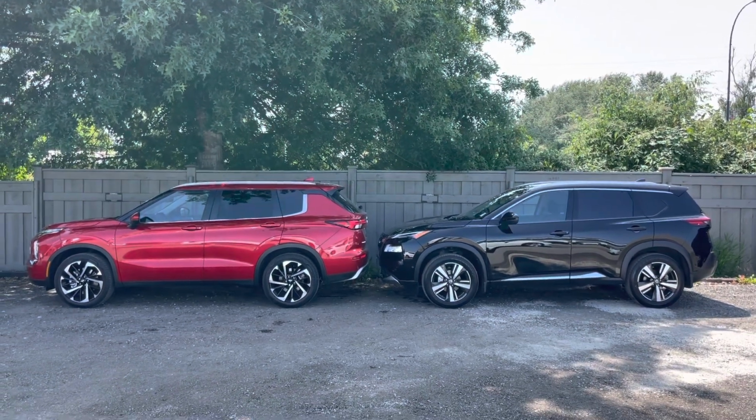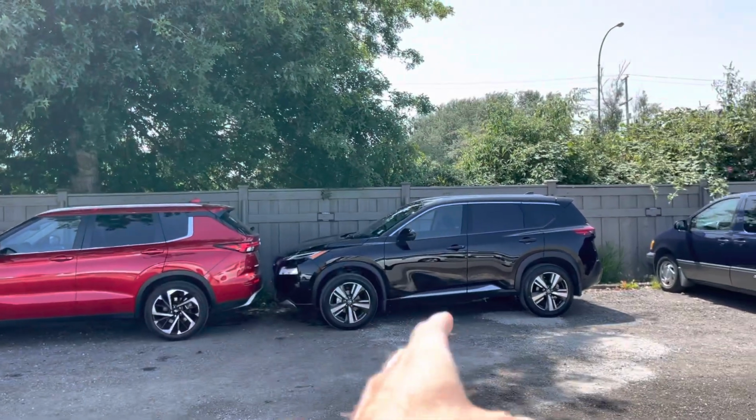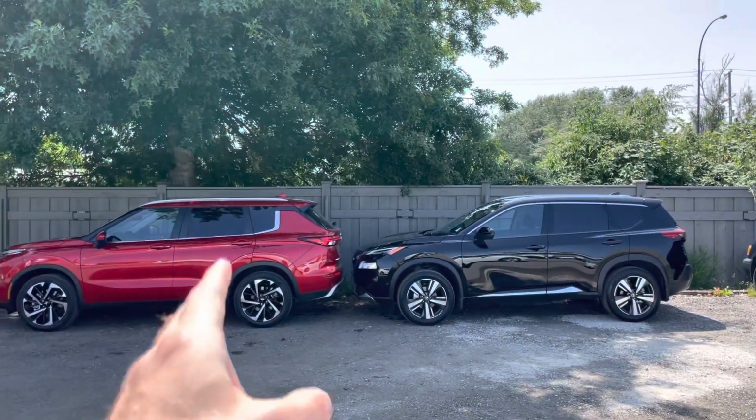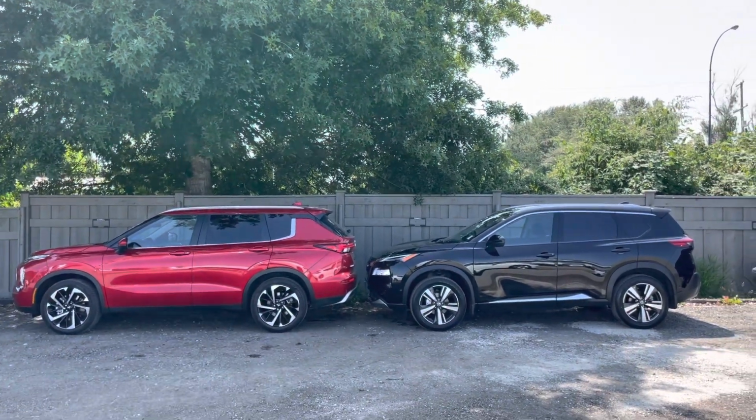So this one here is a 7-seater, now as standard equipment. Rogue is still a 5-seater, so there should definitely be more space in this one to jam in that third row.